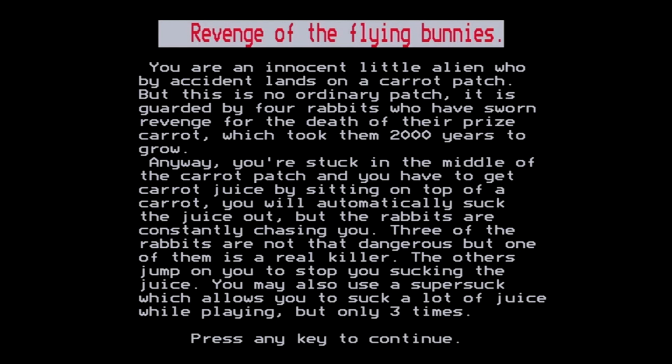But this is no ordinary patch, it's guarded by 4 rabbits who have sworn revenge for the death of their prized carrot which took them 2,000 years to grow. Anyway, you're stuck in the middle of the carrot patch and have to get the carrot juice by sitting on top of a carrot. You'll automatically suck the juice out, but the rabbits are constantly chasing you.